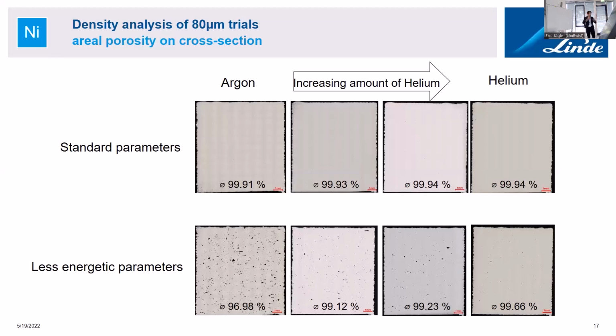Because you remember, with helium we can decrease the amount of spatter, and we also decrease the fume. So there are fewer byproducts that will shadow the laser beam. So this will lead to a more powerful process, even with less energetic parameters.